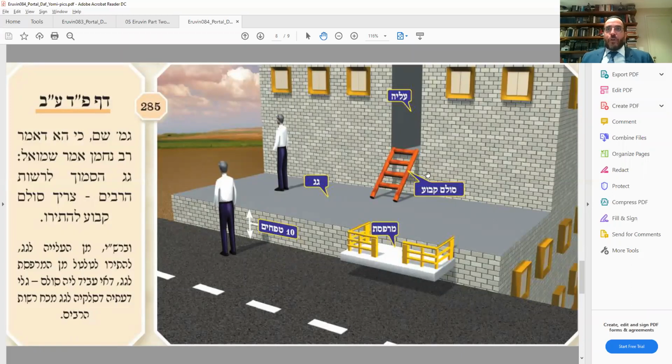All right, this seems counterintuitive. Why would the ladder going up to a higher story affect whether the roof belongs to the domain of reshut harabim or the domain of the mibpeset? Well, the answer is that if it's a sulam kavua, if there's a permanent staircase here, then we assume that the roof goes together with the people that live here and separates it from reshut harabim.